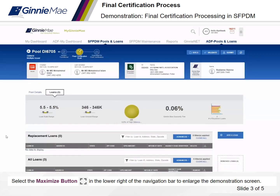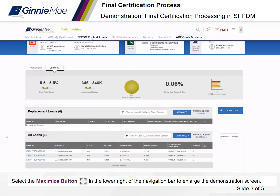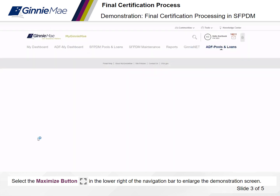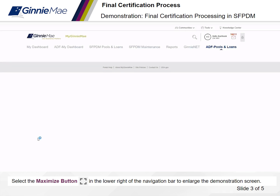Once you're on the loan detail page, you can see a list of the loans that are within this pool. Here you have the ability to remove loans or do loan substitution. And then what we'll do is go into one of the loan IDs or the loan detail, and look at the additional fields that you're able to change.